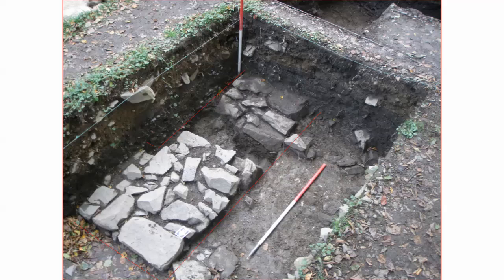And once you take that off, you get down to the buried topsoil, and within 6 to 12 inches under that, you start finding foundations. So this was a great day when we first came across these wall foundations you can see here, which seem to be part of a porch or an entry into the cloister yard on the west side of the abbey. Next slide, Helen.